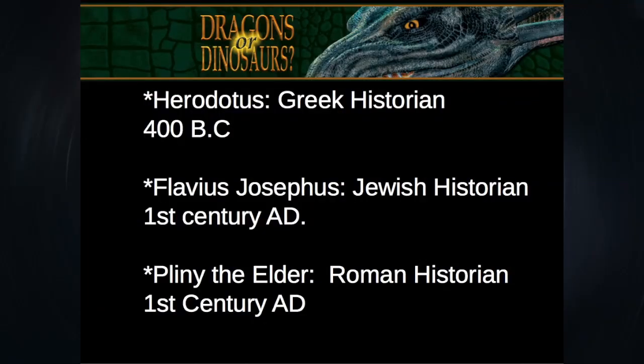Herodotus, the Greek historian of 400 BC. Flavius Josephus, Jewish historian, 1st century AD. Pliny the Elder, Roman historian, 1st century AD. These historians are not purveyors of myth. If you know your history, these are the heavyweights. That's why I'm using them. These are the heavyweights, and this is what I quote in my book.